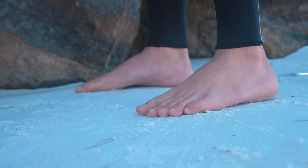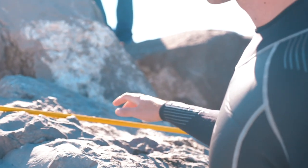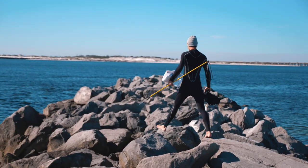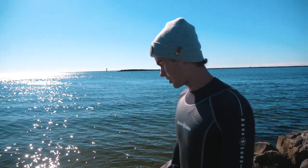Wow, it's a little bit tight. It's how it's supposed to be. As soon as it gets wet, it stretches out a little bit. That looks really cold, actually. It feels freezing out of the water. It's gonna be probably even colder in it.